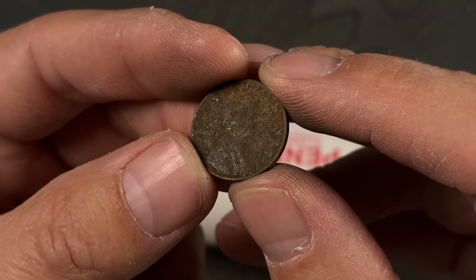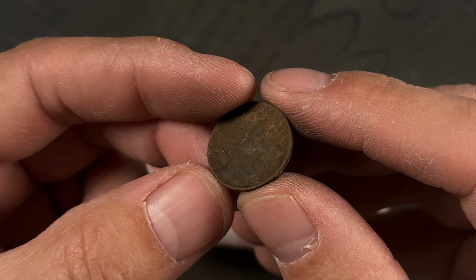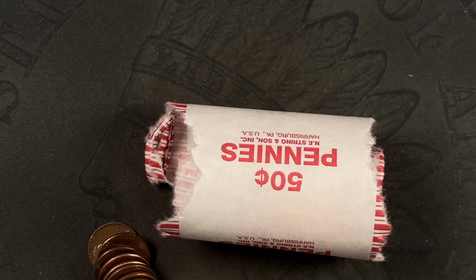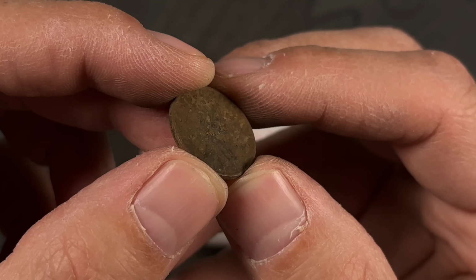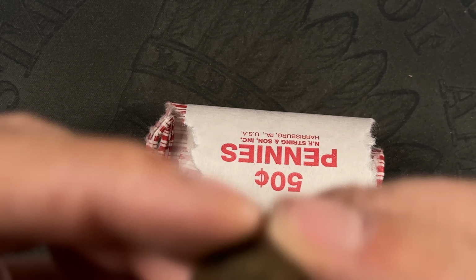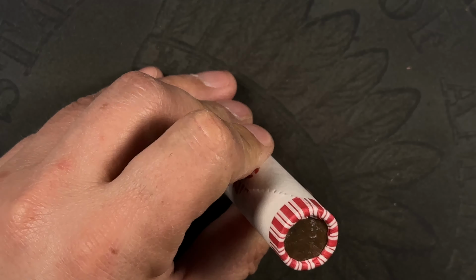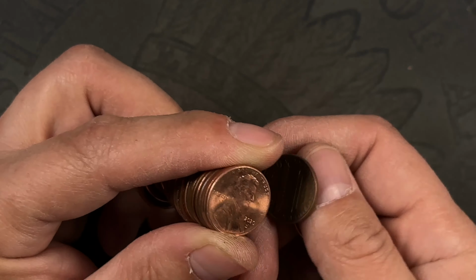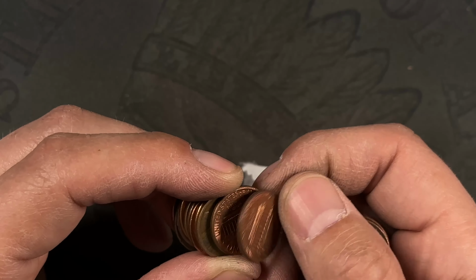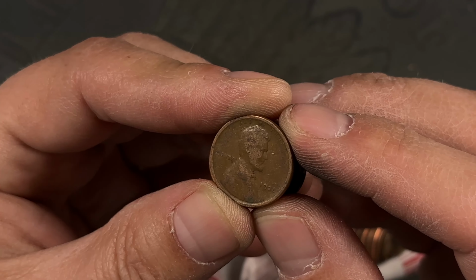Looks to be from the 20s. I'm gonna have to scope it to get an exact date. Actually, that might be a 41, but yeah, I'm gonna scope it and I will point it out in the wrap up. There we go. Looks like a 1920 Philly.